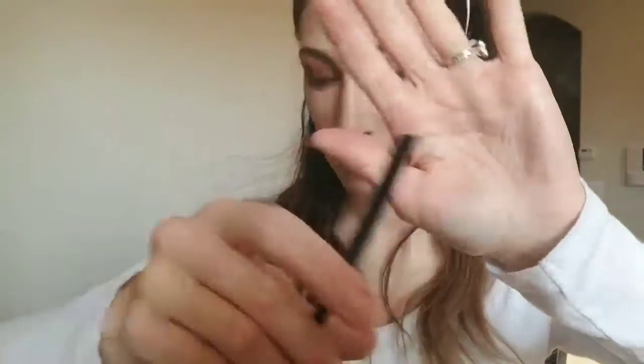All right, so now I'm going to go in and put some shadow on my bottom lash line with a straighter brush like this. I'm going to start with the lighter reddish color that I used. I'm going to basically put all three colors that I used on top on the bottom too. So I'm going to start with the medium. Then I'm going to go on the edges with the darker color I used.